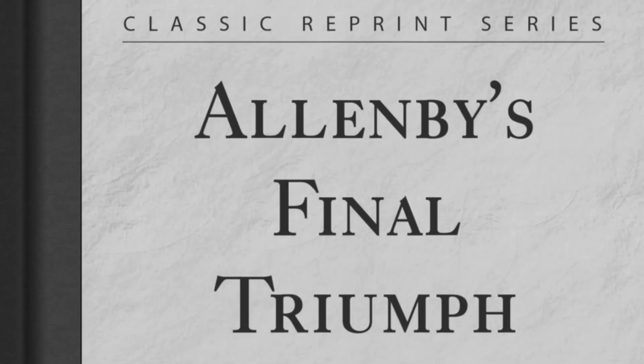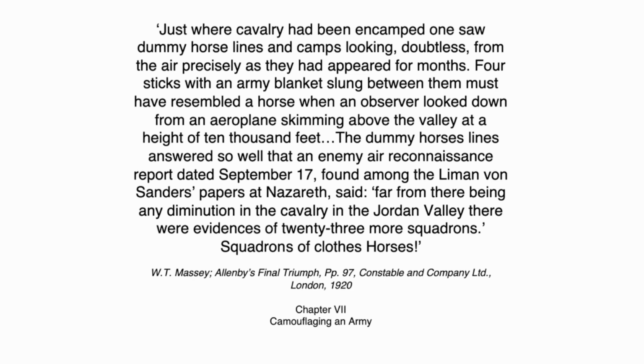To quote from W. T. Massey's book Allenby's Final Triumph, in Chapter 7, Camouflaging an Army, he states, "Just where cavalry had been encamped, one saw dummy horse lines and camps looking doubtless from the air precisely as they had appeared for months. 4 sticks with an army blanket slung between them must have resembled a horse when an observer looked down from an aeroplane, skimming above the valley at a height of 10,000 feet. The dummy horse lines answered so well that an enemy air reconnaissance report dated September 17th, found among the Liman von Sanders papers at Nazareth, said far from there being any diminution in the cavalry in the Jordan Valley, there was evidence of 23 more squadrons."